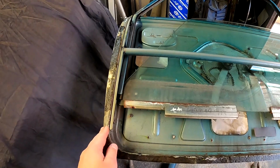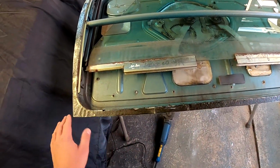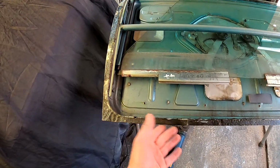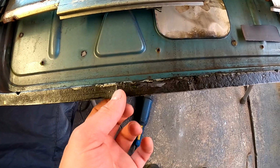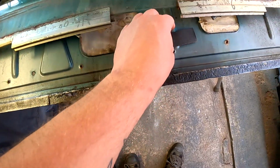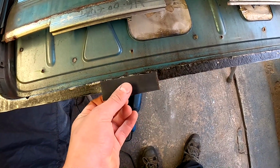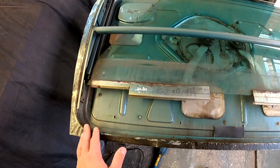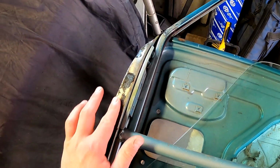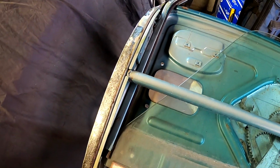Right, so I left the frame with some rust treatment on, which has done its job. It's all gone nice and black, everything feels nice and solid, there's no crusty, flaky bits. But we did notice there's a bit of a hole here, so I've started to cut this out. And this is a piece of another panel that we used on the car. I'm just going to put that in there, and then that should be job done. But yeah, all the rest of the frame has come back to nice shiny metal. That's been treated. I'll probably run over it again, probably put some paint on it.